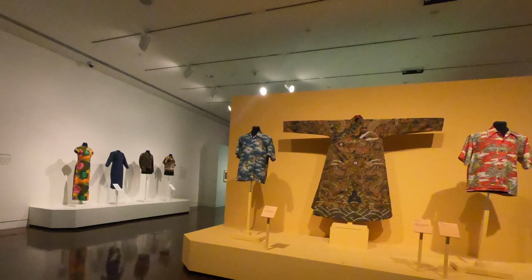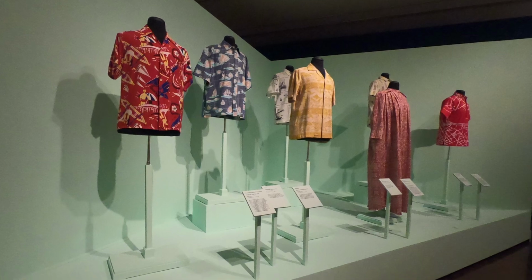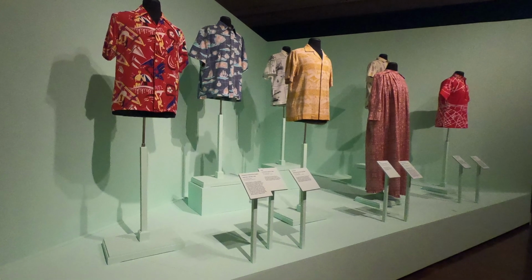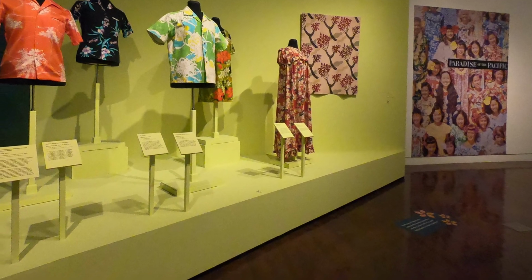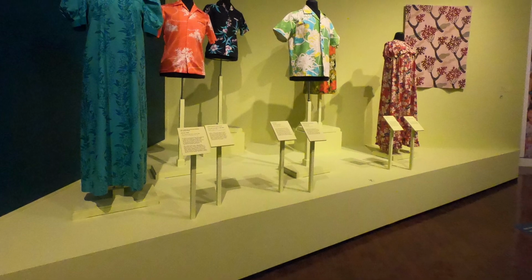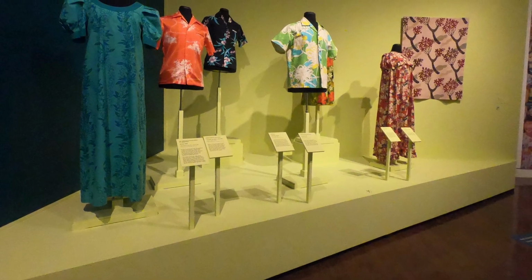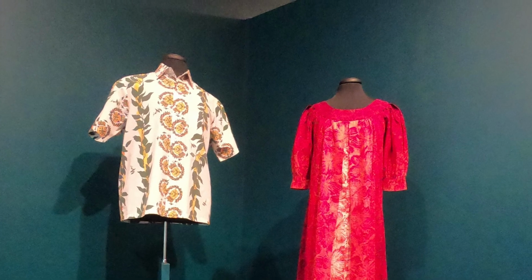I can do better. And then also just the collection in general and the Japanese influence, especially when it comes to the garments and the textiles. It was amazing to see. These were outstanding, and I cannot wait to order some dresses or even make some. I just thought that the garments and the patterns were amazing.